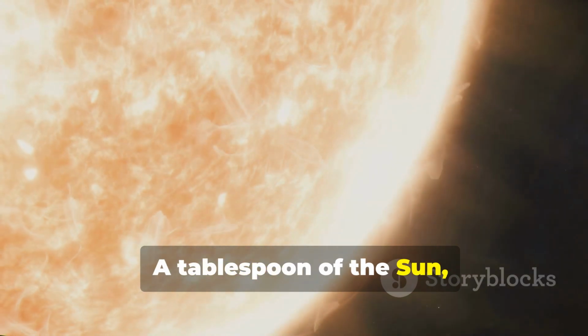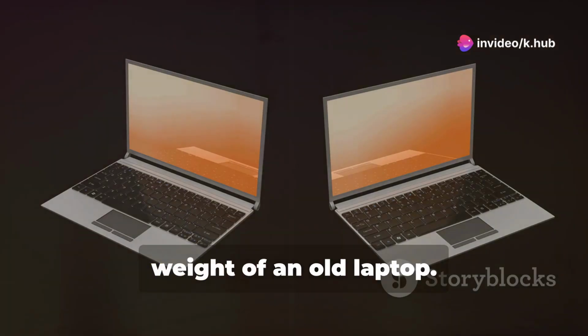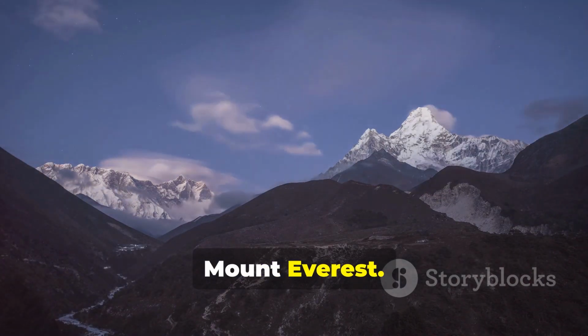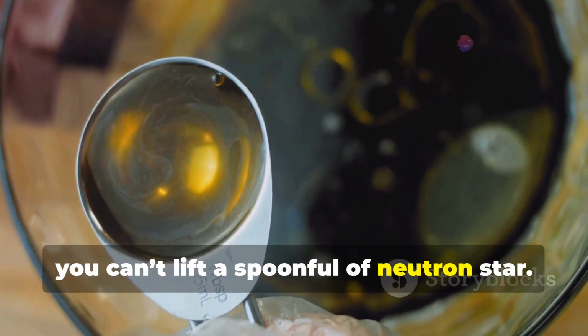A tablespoon of the sun, depending on where you scoop, would weigh about 5 pounds, the weight of an old laptop. A tablespoon of neutron star weighs more than 1 billion tons, the weight of Mount Everest. So while you could lift a spoonful of sun, you can't lift a spoonful of neutron star.